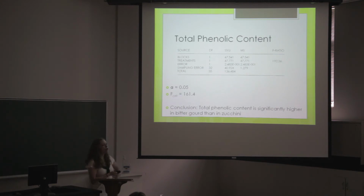When I ran my ANOVA, I found that there was a significant difference. So bitter gourd does have a significantly higher amount of total phenolic compounds than zucchini. My F ratio was 1.92 compared to 161.4.